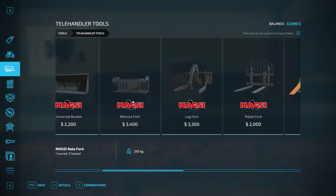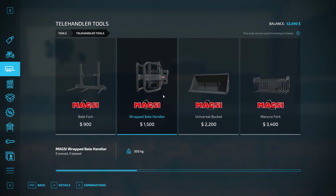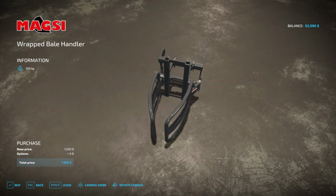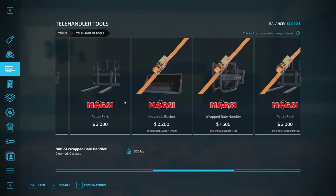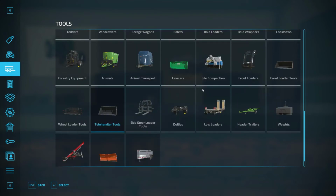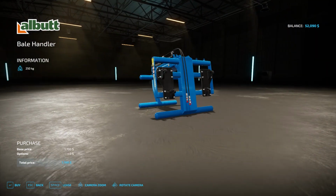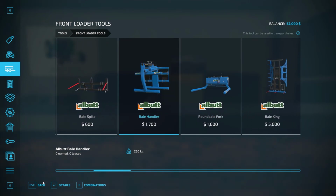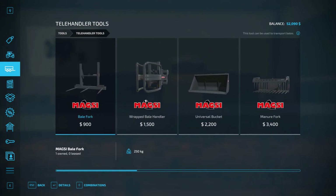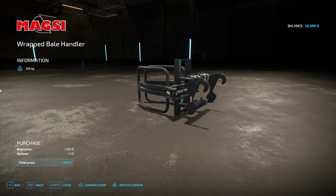We do have the bale fork and a pallet fork. Wrapped bale handler. Now this, I feel like just because of the curvature, is more suited for the round bales. But maybe, see, I don't know. I feel like this would be pretty good, right? Round bale fork, bale handler. Wrapped bale handler. Interesting. Maybe we just try it out. And if it's not for us, it's not for us. And we can just sell it. We take the loss. Is what it is.